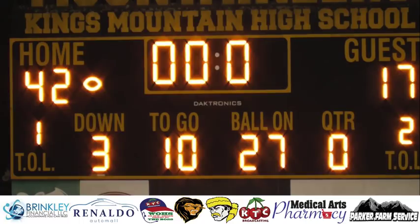Reed had 6 touchdown passes tonight? 5. 5? Oh, wait a minute. Yeah, 5 touchdown passes and 1 run by Brooks. What a night. And with Browning's extra point, that made the final Kings Mountain 42, Shelby 17.